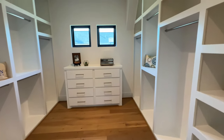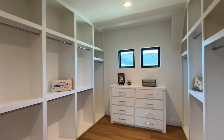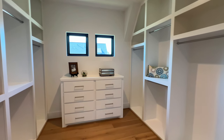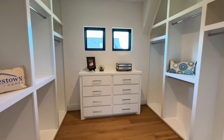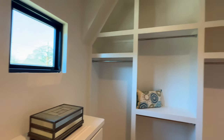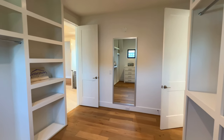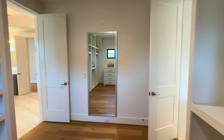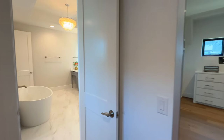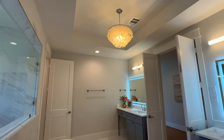Look at this large oversized primary closet right here that connects to the utility room, which a lot of folks love. Not to mention, they even added this full-size dresser right here. So you can easily store your ties in here, anything that you need, and look how much space, even just from the floor to the ceiling. For any size wardrobe, you're definitely covered. Plus you have this built-in mirror right here to look at yourself before you go to work or go to church or anything like that.